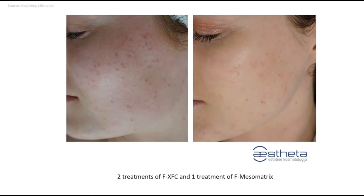As we move forward, this is a picture that I like to share, 2 treatments of XFC and 1 of Mesomatrix. We're going to be talking about Mesomatrix in a little bit. Mesomatrix is for scars. So this was used on a patient, younger, and you can see the texture of the skin change is glowy. It's less inflamed, it's healthier. Definitely vitamins have helped this patient. Fantastic results.